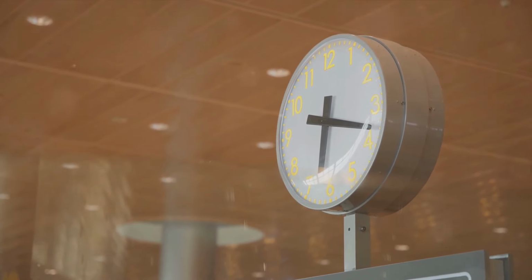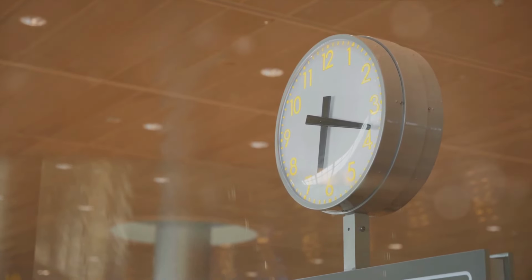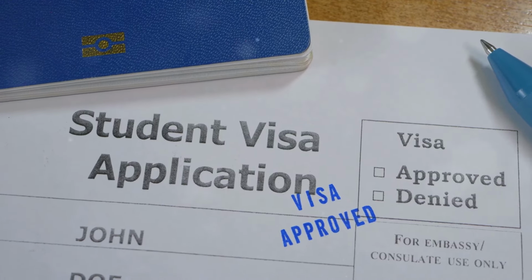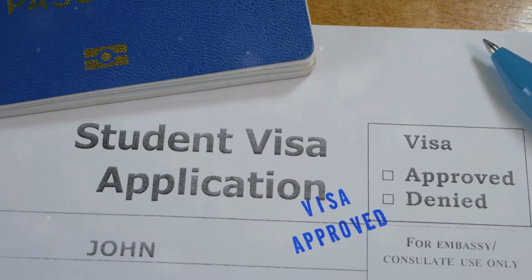The last step in the application process is to wait. The processing time can vary, but it typically takes around 4 weeks. During this time, Immigration New Zealand might contact you if they need more information or if there are any issues with your application. While you wait, you might be wondering about your visa decision.